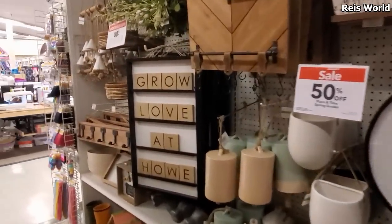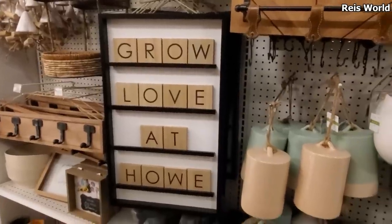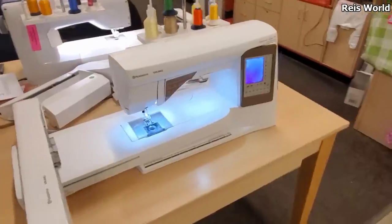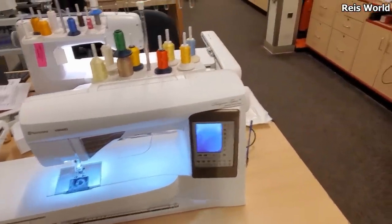Pineapple. Grow love at home. Hey, that's upside down. How? Sewing machines. That lady sewing over there. These bad boys, they're pricey. They are pricey. Oh my gosh.